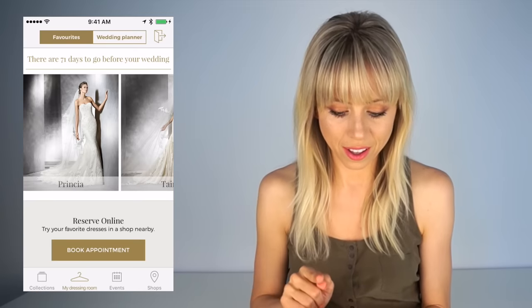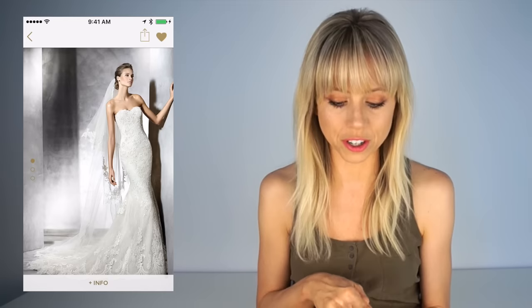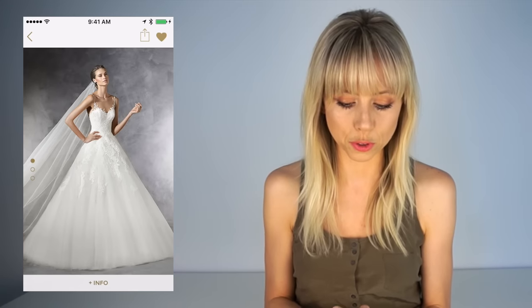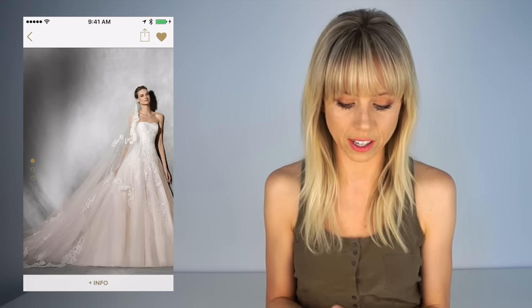I ended up downloading the app, and they allow you to save your favorite looks into My Dressing Room. And if you go through them, you start noticing quite a trend, quite a pattern. You see that the dresses I chose have lots and lots of lace, no real embellishments other than the lace. Some beautiful tulle is always a key factor. And definitely you can see that I love both the princess cut and the mermaid cut.